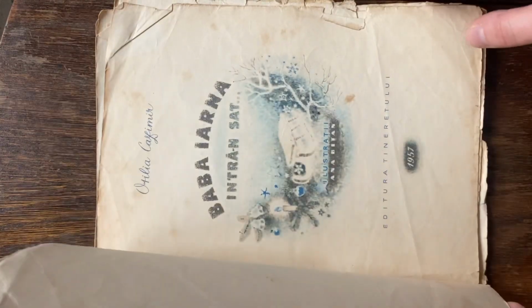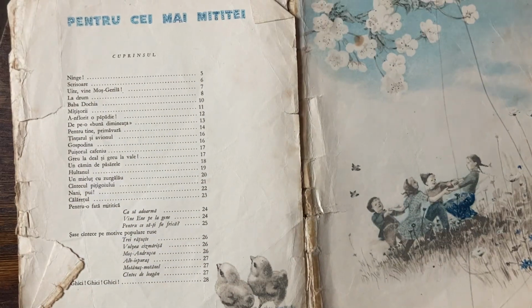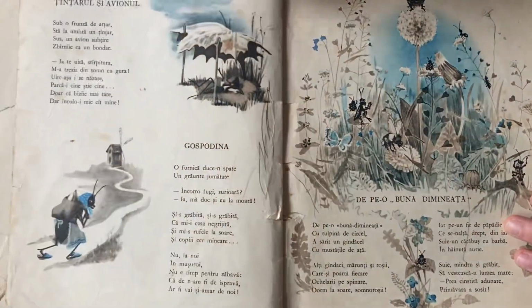This book was such a surprise to me when I found it, because this is a book that both me and my mom grew up with. It even predates my mom's existence. It dates back to 1957, and I was so grateful to be able to find it in my grandma's library in the house where both me and my mom grew up.